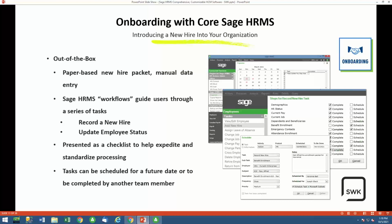You can use it to record a new hire, and that could be a brand new hire or someone who you're rehiring. Maybe they left and then they came back. You can even do it to change somebody's status. That gives you a checklist to help expedite and standardize the process. You can even schedule tasks to be done now or at a future date or even by another team member.